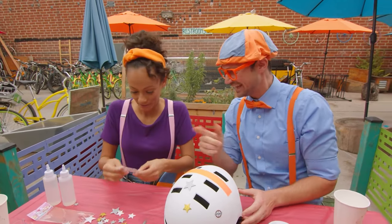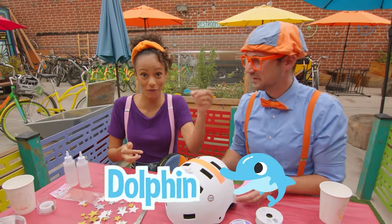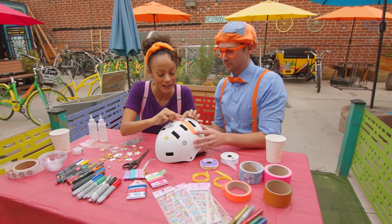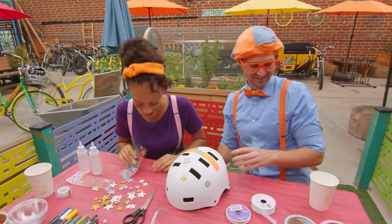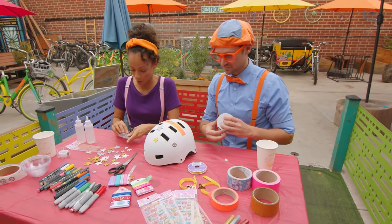What animal are you going to pick? Ooh, what about this really fun dolphin? Can I put it right here on the orange tape? Sure. Cool. Orange and blue together, my two favorite colors. Ooh. I really like this walrus.